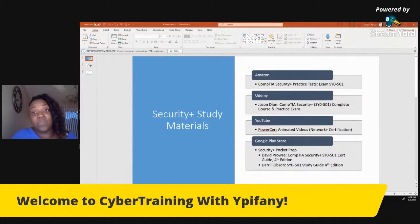The Google Play Store. This stuff was a lifesaver, all right? Because with the Google Play Store, I downloaded the Security Plus Pocket Prep, and the questions in there were only questions, okay? They came from two books, the CompTIA Security Plus Study Guide, Darril Gibson's Study Guide, 4th edition. So when I first started, after I passed the CySA, I downloaded the Security Plus Pocket Prep. The first test I went through, I got almost everyone wrong. I'm like, what is going on here? But I got better and better as I went along, which is strange, right?